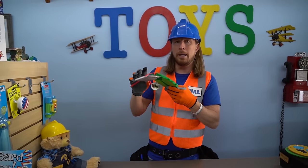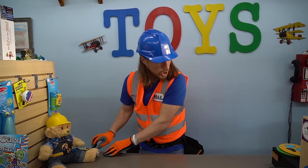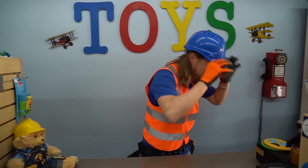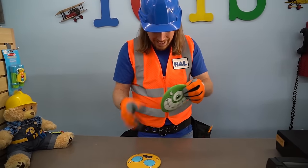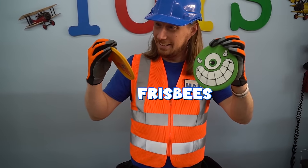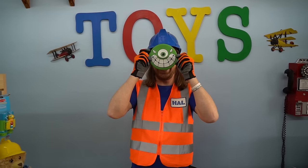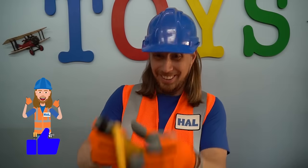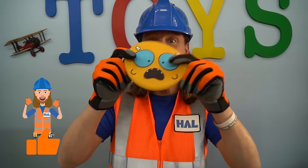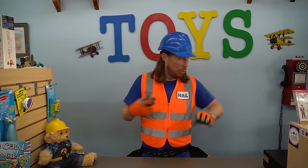You know, maybe we might need to set this to the side. We might need to get this. Oh, let's see what else. Oh, check these out. These are really, really cool. Oh, do you know what these are? These are Frisbees. Look at those faces. Oh, and that one's funny too. Let's try it out. Whoa, oh, good catch. Look at this one. Here we go. Wow, that one went far.